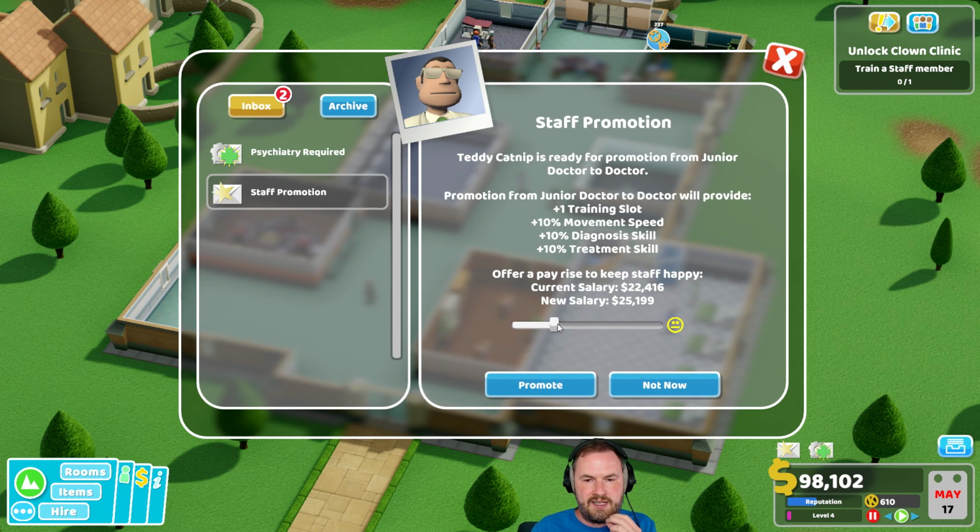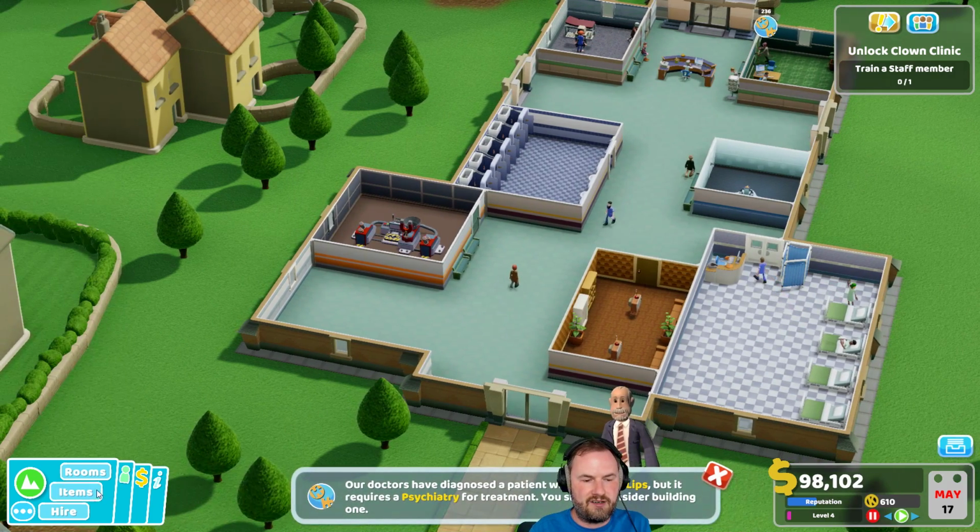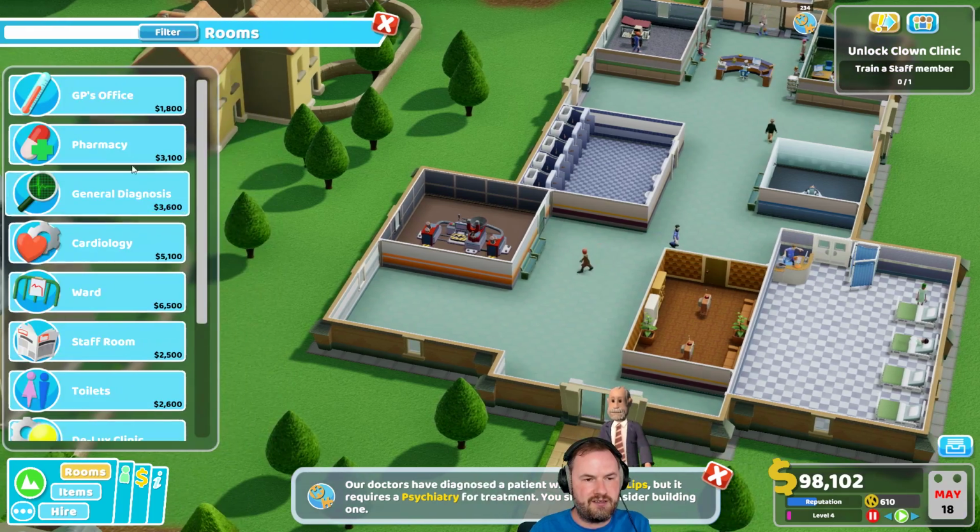Okay, Teddy Catnip wants to be promoted. And our doctors have discovered a new illness, Freudian lips, a tendency to pout excessively when faced with a camera, caused by a buildup of lewd thoughts in the cerebral cortex. Psychiatrists must use a subconscious tap to drain the excess thoughts into a beaker, after which they can be safely disposed of in an incinerator. The patient is seeking... Okay, get the patient to wait. We'll get a psychiatrist going. Okay, hang on a second.